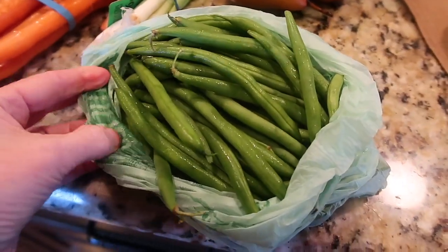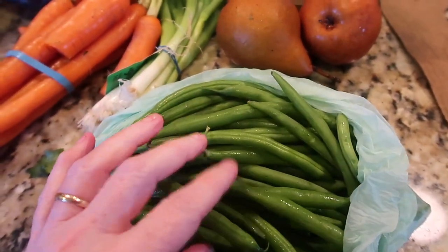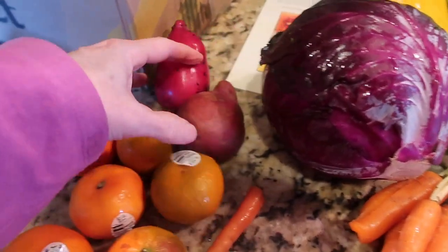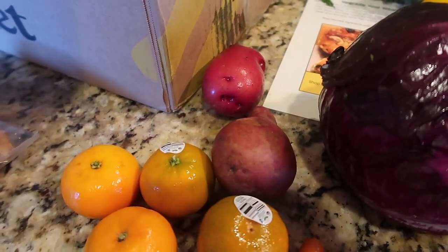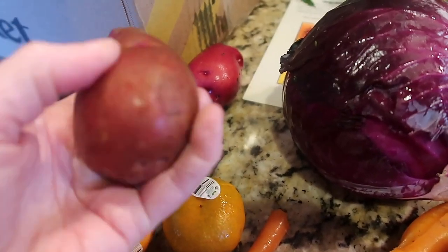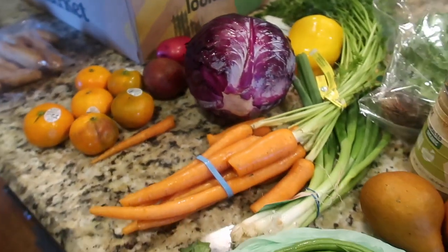I did open the green beans, and they actually look really good. So most of it looks really good. We had one mandarin that didn't make it. I guess my big disappointment is the fact that there was just two red potatoes. I really don't know what I'm supposed to do with two small red potatoes. That's not even enough to add to a... And that one actually is not that good. Alrighty, see what we can cook from this.